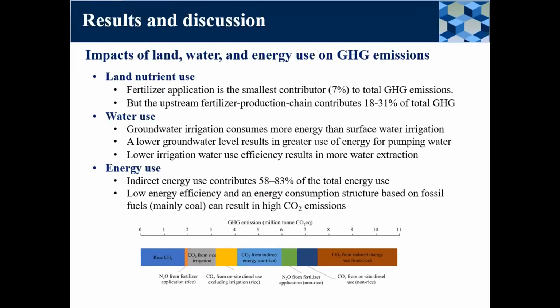And also the impacts of land, water, and energy use on greenhouse gas emissions. Like the land nutrient use, for example, the fertilizer application is the smallest contributor, only 7% of the total emissions. But the upstream fertilizer production chain, because we use the LCA method, we can see that such kind of indirect emissions contribute almost 18 to 31% of the total greenhouse gas emissions.